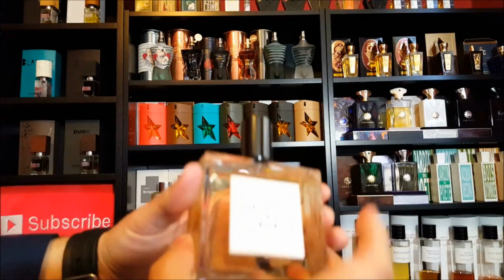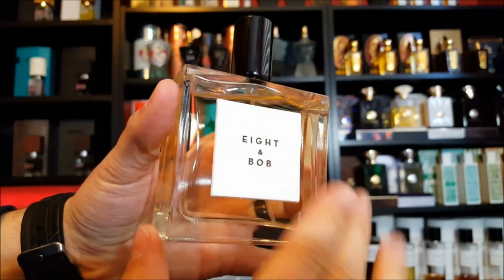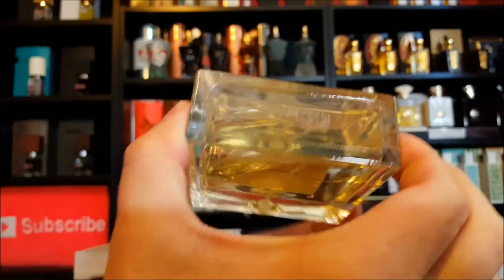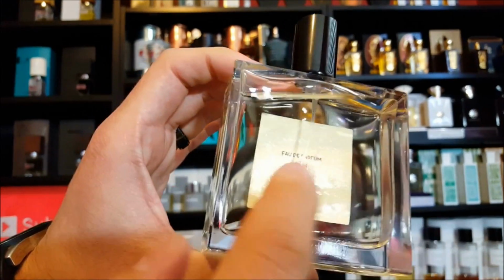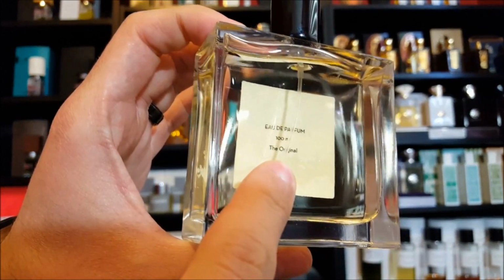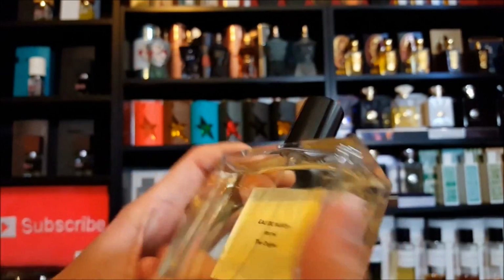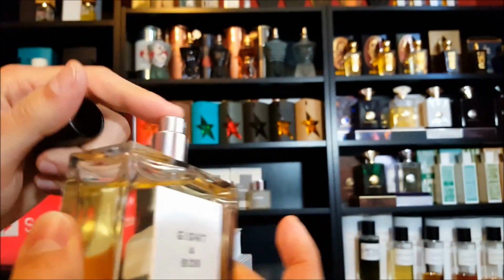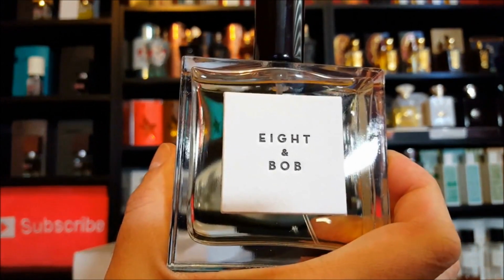As far as the bottle is concerned, here it is. You do have this square affixed to the front with the name of the fragrance, which also doubles as the name of the company. Your information down at the very bottom, nothing going on at the back, with the exception that you can see through the white square and it gives you your information like the size and the concentration. Eau de Parfum 100 ml. The cap does not click into place, so don't pick it up from the cap, and the distribution on the atomizer is wide. And that was a presentation for 8 and Bob.